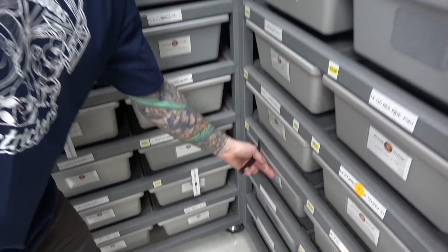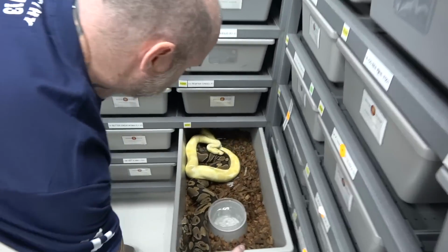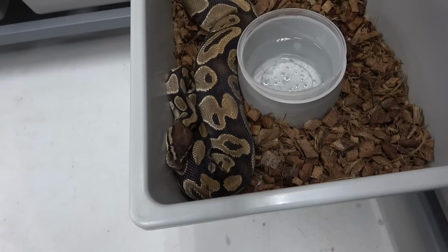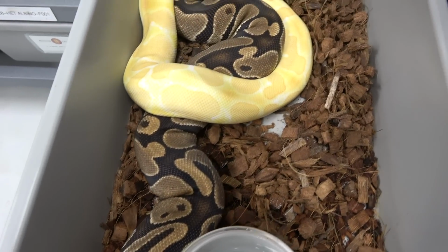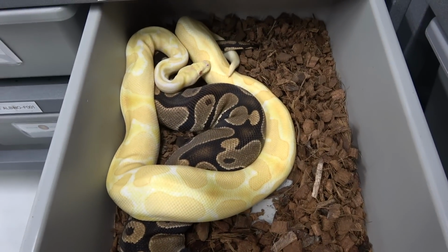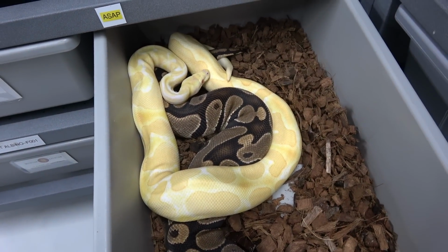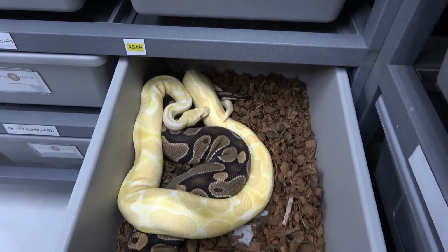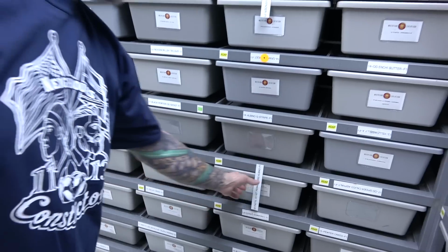Down here. Nope. Nothing there. That is an albino asphalt head albino female, bred to my albino asphalt male, which is also probable het pied. I'm going to be proving that out this year also. That'd be great if it is.